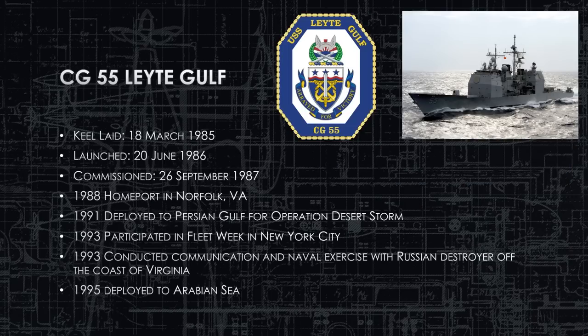The next ship is CG-55 Lafayette Gulf. On 18 March 1985, her keel is laid. She's launched in June 1986 and commissioned 26 September 1987. In 1988, home port in Norfolk, Virginia. In 1991, she's deployed to the Persian Gulf for Operation Desert Storm. In 1993, she participates in Fleet Week in New York City.